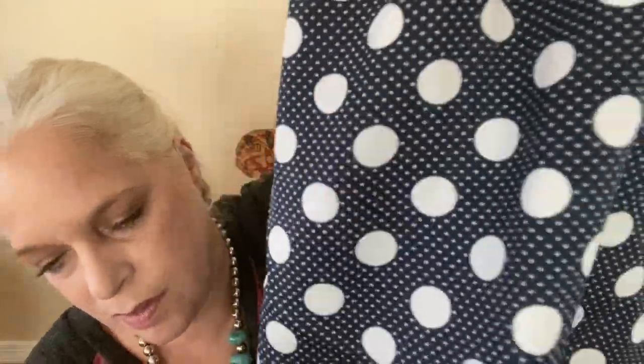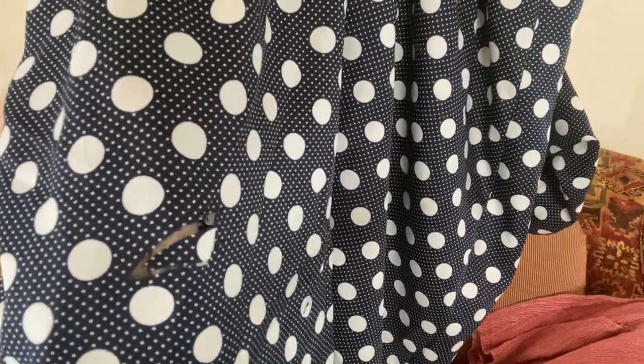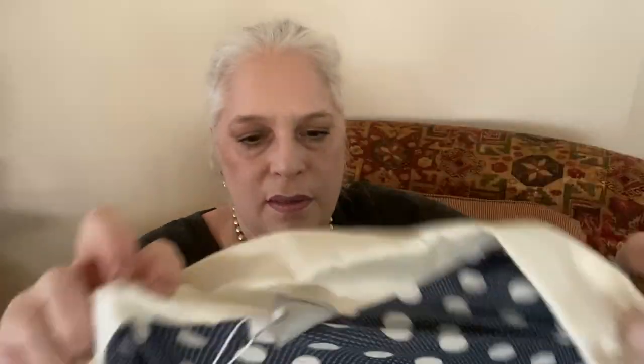I don't know how she did it, but she cut it. So there's a big hole in it. But it fits perfectly, so you can put some batting behind it and it can be fixed. It's a beautiful designer dress. Stunning, stunning, stunning. Midi length. And it is all silk.